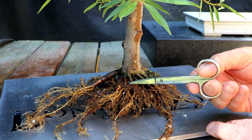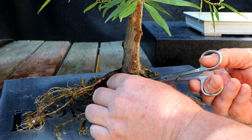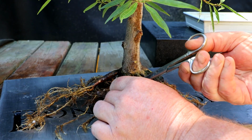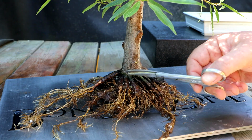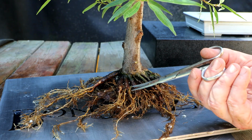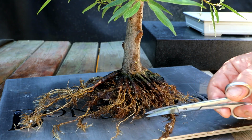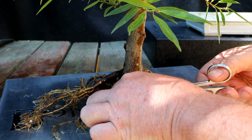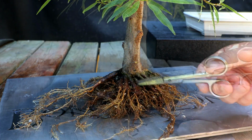There's a root that's kind of sticking out here in between these other two. Doesn't look so good, so I'm going to remove that. Like that. So that looks better in that place. There's one sticking up here I can get rid of. There's two that are crossed here. I'll untangle those. Like that.